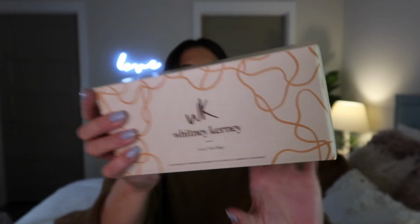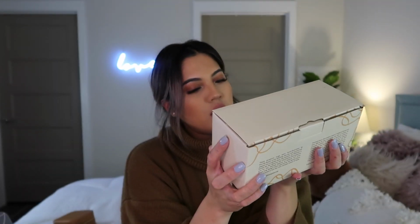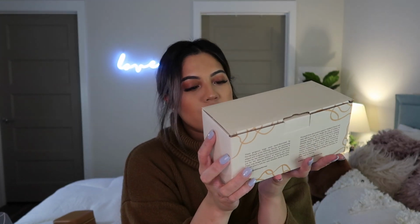Next is this really heavy thing. It says it's a set of 2 mugs. This is the brand Whitney Kearney. It says this product provides support to victims of domestic violence. The Hubbard House and their efforts to save and change the lives of victims of domestic violence. This girl, Whitney, the one who created this, is a survivor of domestic violence.